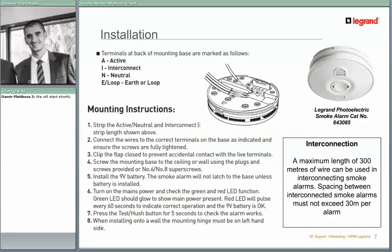So once you've done the connection and mounted the base, then you need to ensure that the battery is inserted into the smoke alarm. The legislation states that if the battery is not inserted, you should not be able to close the smoke alarm. It's something very important, and why they're doing this is just in case of a power failure, so that the smoke detector still operates and it can still alert you. Okay. So that's quite important. So make sure that the battery is properly inserted.